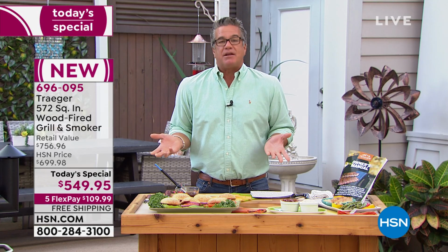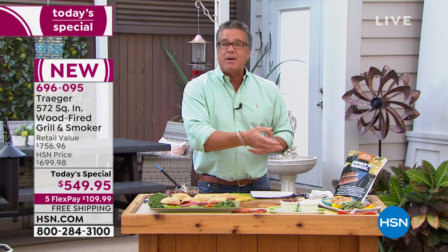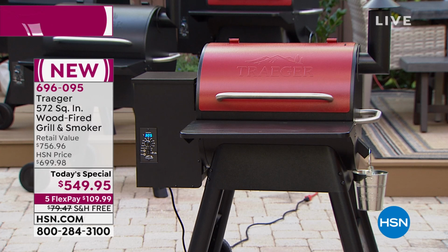A lot of smokers on the market, you gotta add charcoal, keep adding this, you gotta stoke. This is a pellet-fed smoker, which means you put the pellets in, there's a little auger system that moves the pellets in to be slowly burned and smoked. You don't have to babysit it, you do nothing.